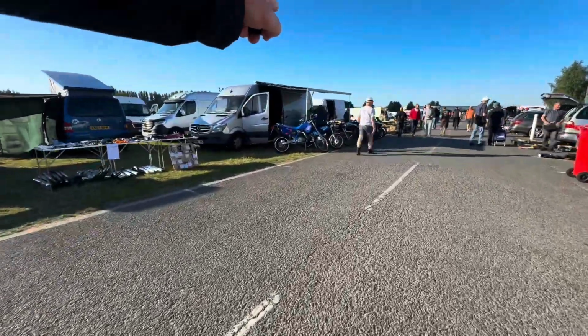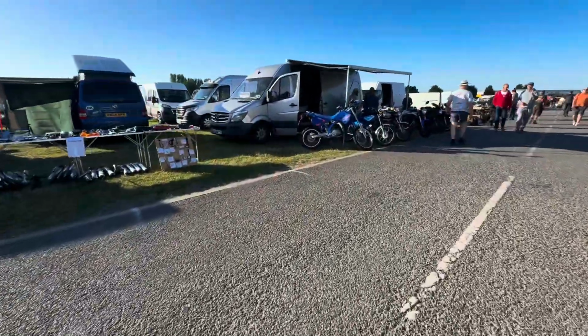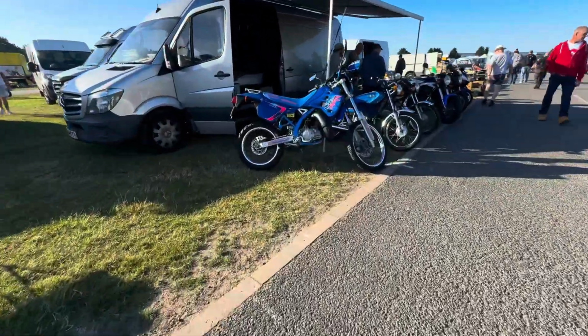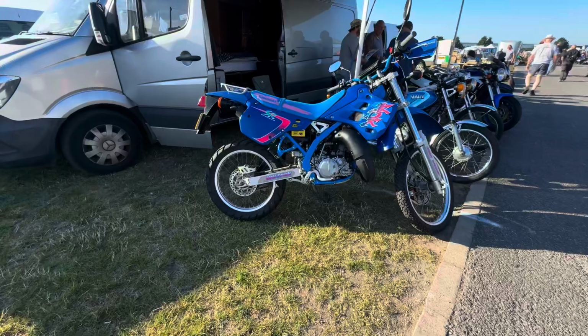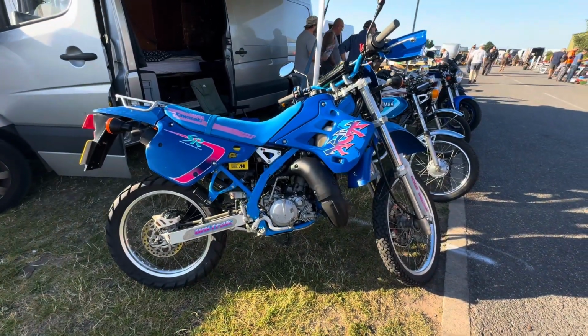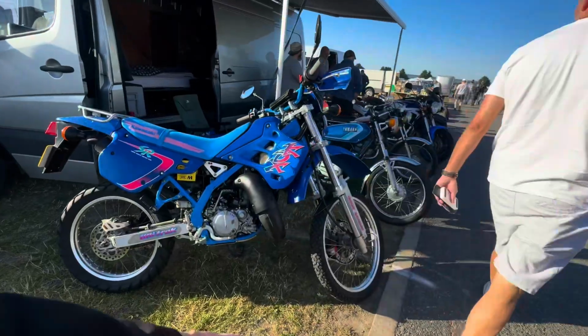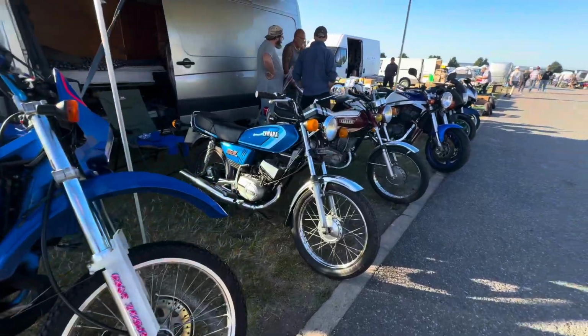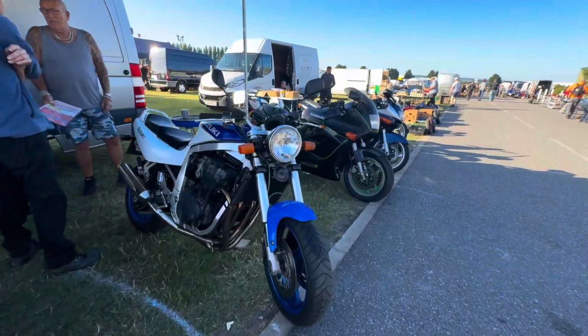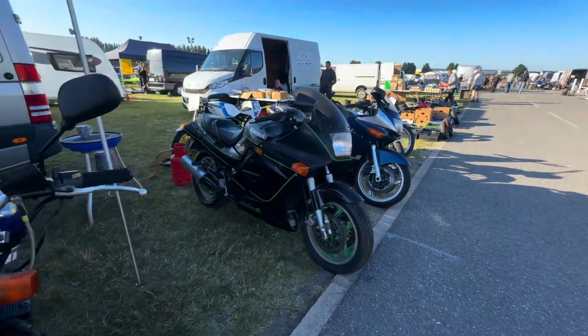I had one of them. One of these in white and orange. Water cooled 125. I had one of these. Nice. Yeah, it was a lovely bike. Suzuki's, Kawasaki's. Can you remember that one?